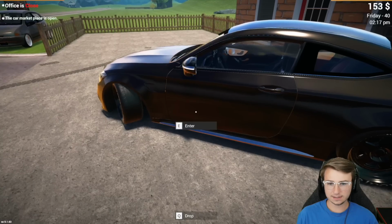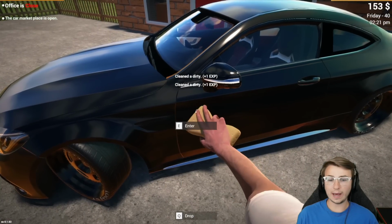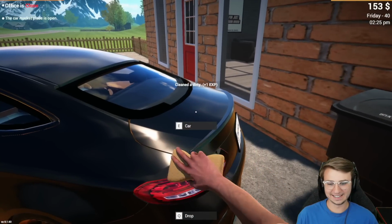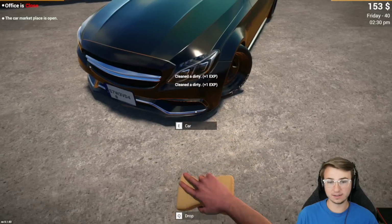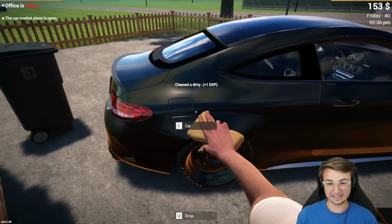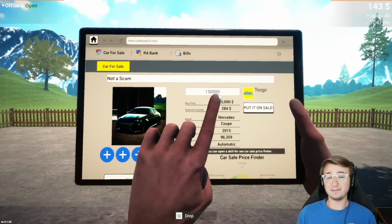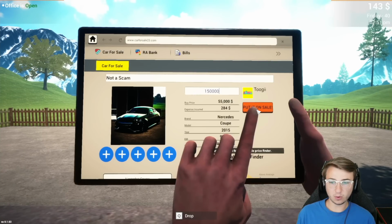And let's get out our sponge here. Give her a quick wipe down. And then we'll see how much money we're going to be able to make from this thing. I got a good feeling about it. I mean, it's a nice car. But again, I'm kind of under the impression that we might have overpaid for this. We're going to list this Mercedes for 150,000 buckaroonies. We only paid 55,000 for it.